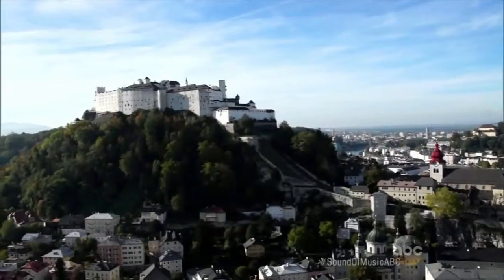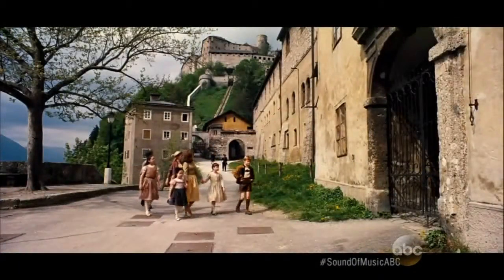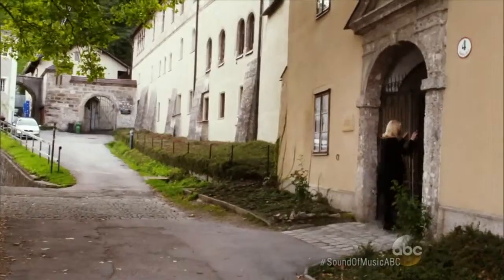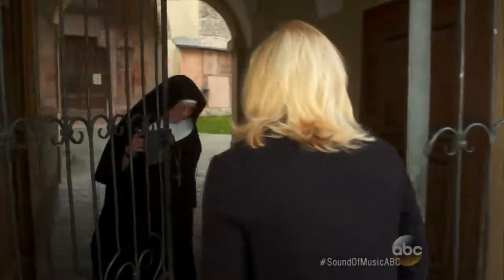Before we leave Salzburg, I head up a hill toward the real abbey where Maria von Trapp once gave herself to God. Today, fewer than 24 nuns still live inside. Thank you very much. Please enter. This is a great privilege. Thank you very much.